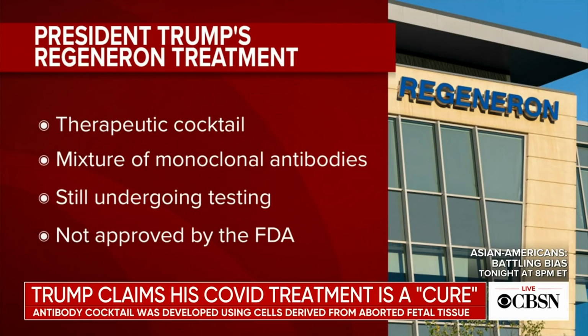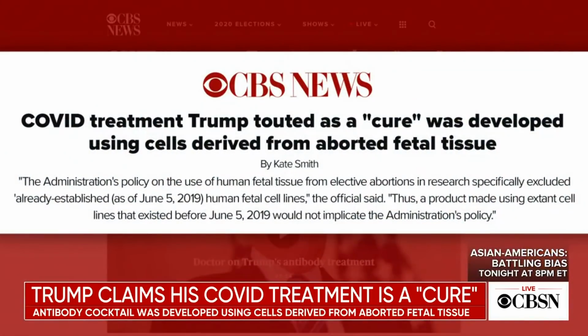We are also learning the drug was developed using cells from an aborted fetus, a practice the current White House administration opposes. Last year, the Trump administration pulled funding for government researchers using human fetal cells, but a White House spokesperson tells CBS News the cells used for Regeneron's antibody cocktail came from a fetus aborted before the funding ban. Therefore, the therapy is not a violation of their policy. Joining us to talk more about this is CBS News reporter Kate Smith.